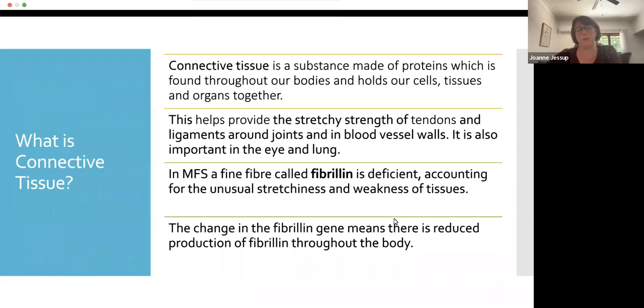So it's a disorder of the connective tissue. What is connective tissue? It's a substance found throughout our body. It's made of various different proteins, and it's basically the glue that holds our bodies together, our cells, our organs, our tissues. So it's a really important structure throughout the body.